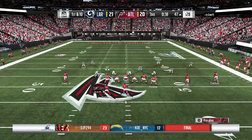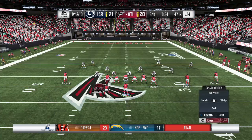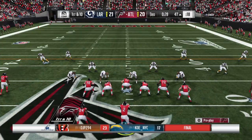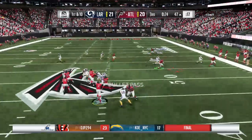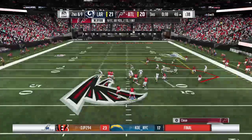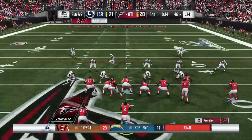1st and 10. From the gun, Ryan. And finding the tight end, Hooper. And he'll take it down shy of the 45 at the 46. Just a yard on the catch there. It'll be 2nd and 9.